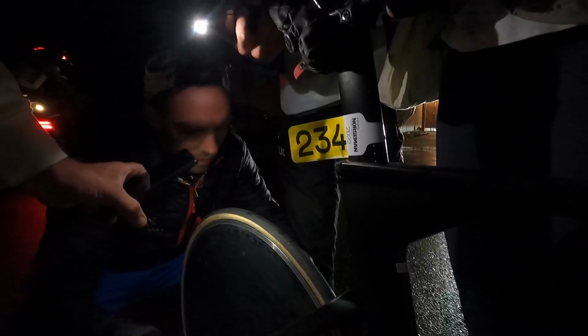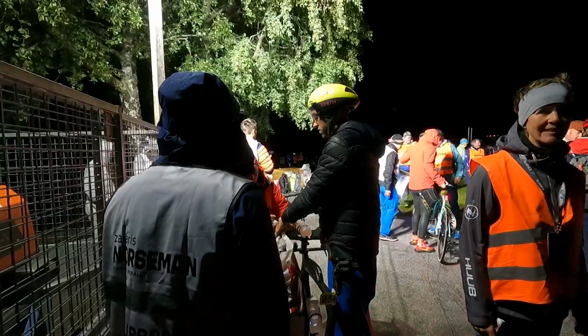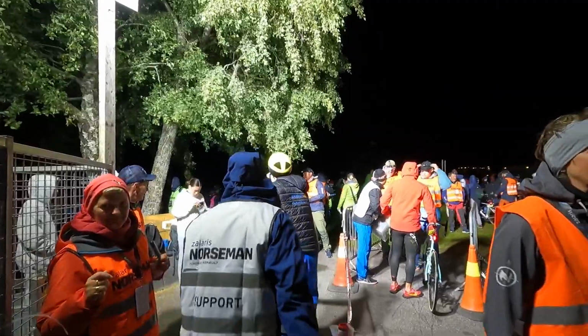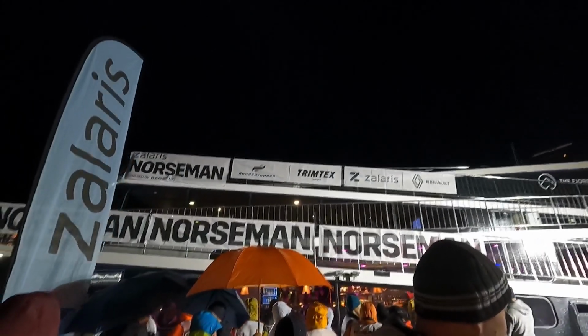Do a bit of faffing with the bike. The brakes were not really aligned, so it took us like 10 minutes to set up the bike, and then we go in the direction of the transition where they check that you have the right kit. The weather is really bad, it's raining, and you start stressing about how the day is going to be. Then I put on my wetsuit, make sure that all the kit is ready, and make sure that my support team is okay.